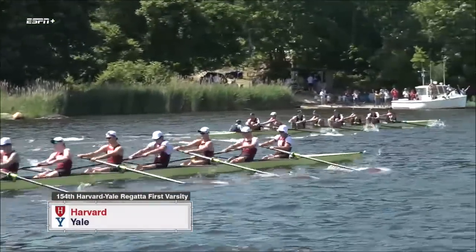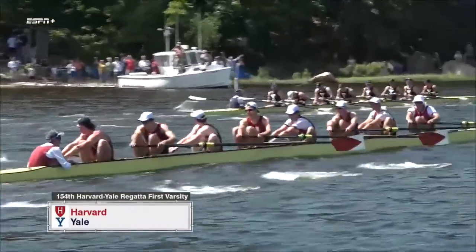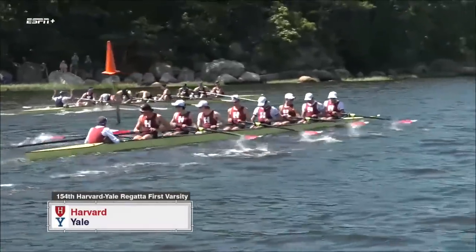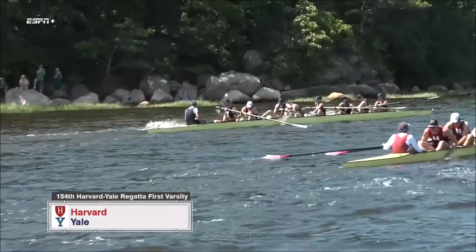That's Yale now up to 26, 27. And any times we have here are not yet official. 18:30. They broke the record. And Harvard basically tied the record unofficially. Phenomenal.